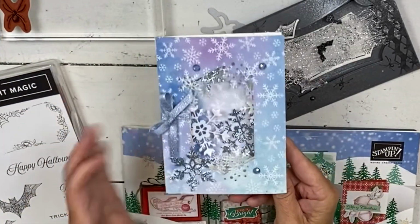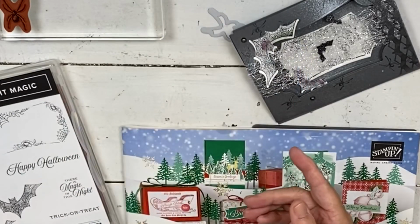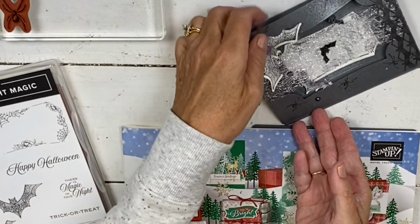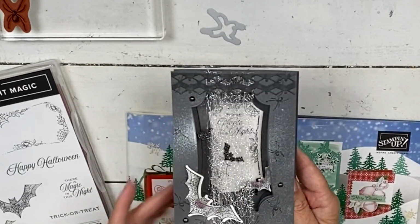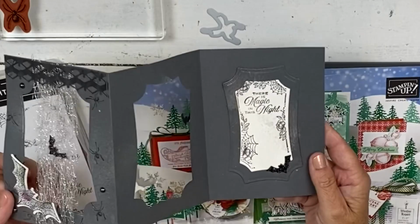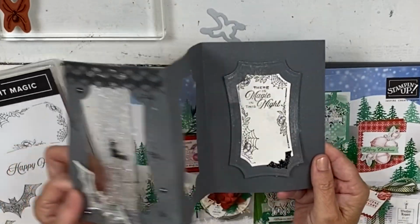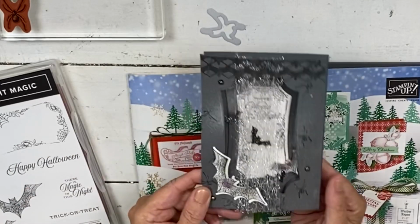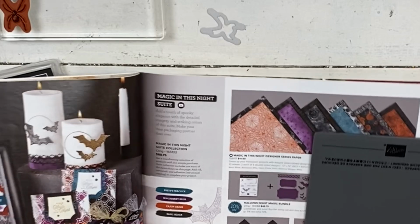So today's card is based on the fact that I did a frozen card without intending to. So we're going to do one for the little boys. And we're going to use the same suite as this because this year's Halloween stuff is kind of grown up, adult, pretty Halloween. So this was another trifold. All of these are tutorials that are up, and it's Magic in This Night suite.